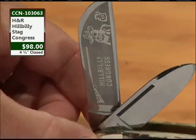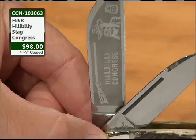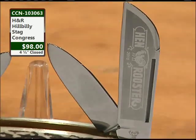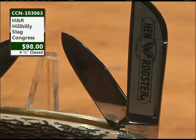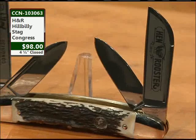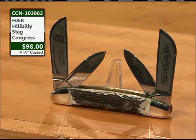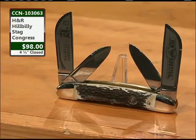Okay, so the two blades are going to be a reverse laser edge. Hope you guys can see that. We have the Hillbilly Congress, and then on the other side you have Hen and Rooster. The stag on these, oh my. The size of the knife, now this is the 4 1/4 chunky 4-blade Congress by Hen and Rooster. This is the largest Congress that we make.